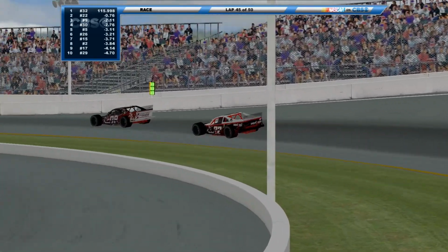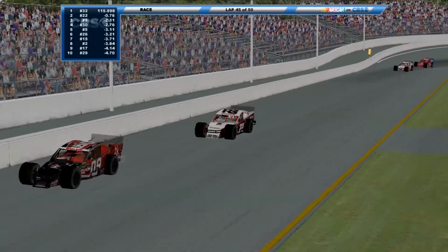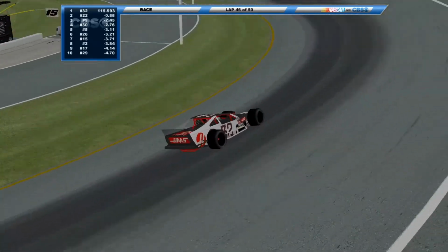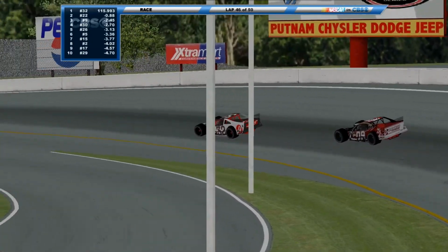We'll actually return to Thompson, I think. And just a few more races, then we're coming back here. I think they run 3 Thompson events in the real modified series.